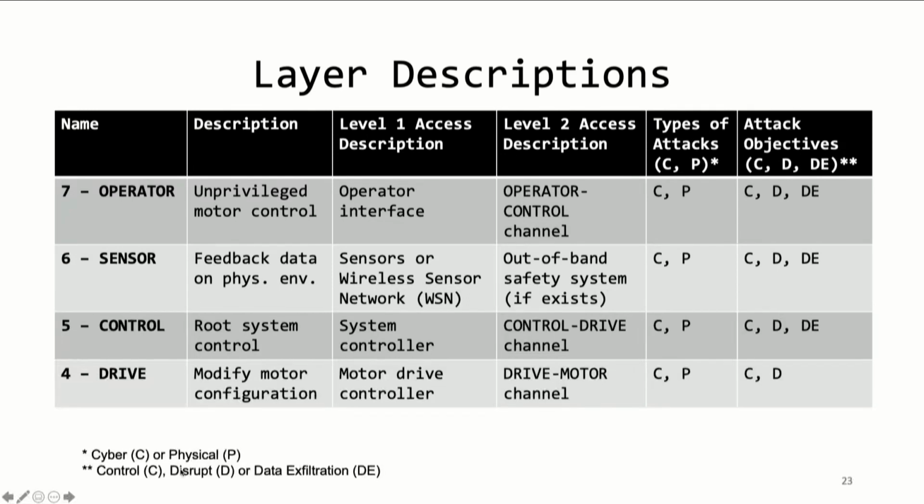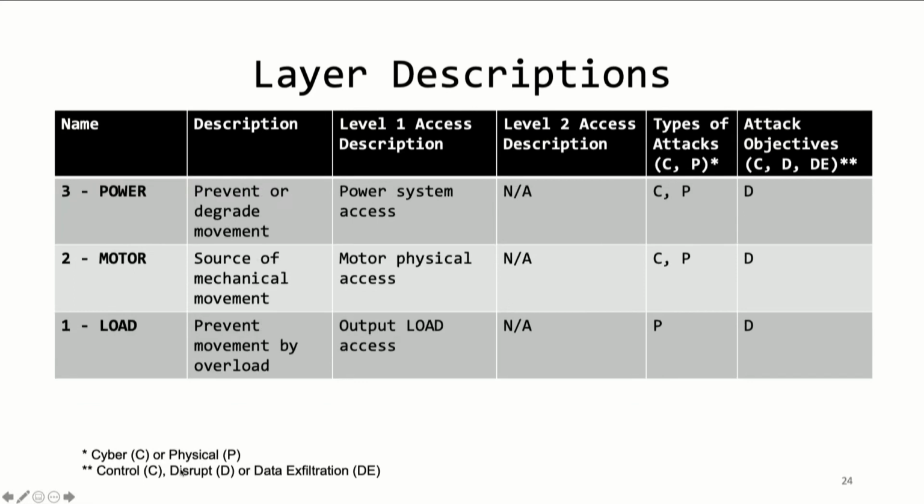Below that, the drive layer handles individual motor movements using some minimal configuration designed for the specific motor that drive was designed to control. This layer consists of attacks both on the drive controller and attacks on the drive motor channel, which is usually just the motor leads and where current flows from the drive's power supply. For the last 3 layers, these are primarily physical attacks. The power layer describes attacks targeting electrical power inputs to system components, which can limit or prevent movement altogether, obviously. This layer requires access to the power system and generally requires physical access, or a physical access attack is expected.